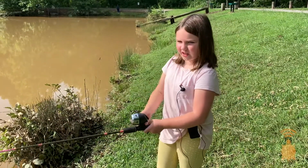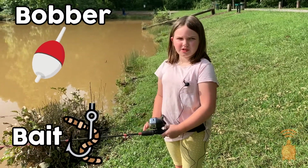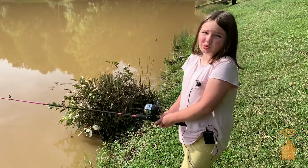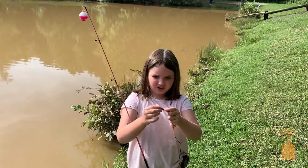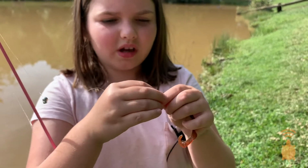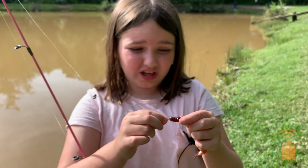Usually, when you're fishing with a bobber, you use some live bait like night crawlers or worms. But right now, I'm using a lure. So this is how you know when you're catching a fish. When a fish is ready, the bobber just goes underwater or starts moving fast one way or another. And it does not smell very good. So I'm using this. You can see the hook and you can see the little barb on the hook, so that when the fish catches it, the barb is attached to the fish's mouth. And sometimes they can go really deep in. And sometimes it's really hard to get them out.